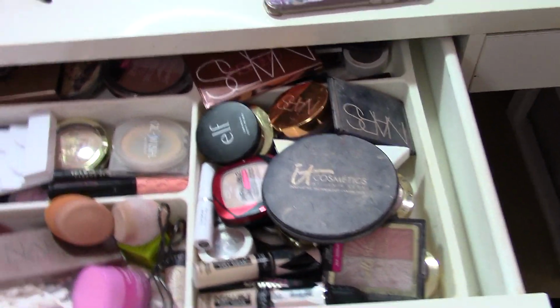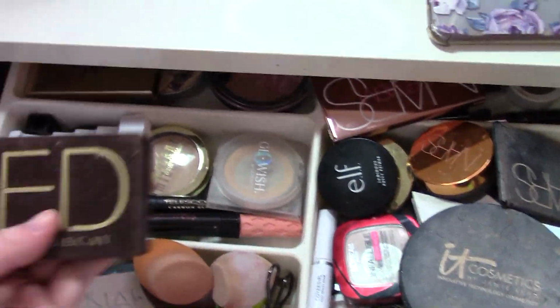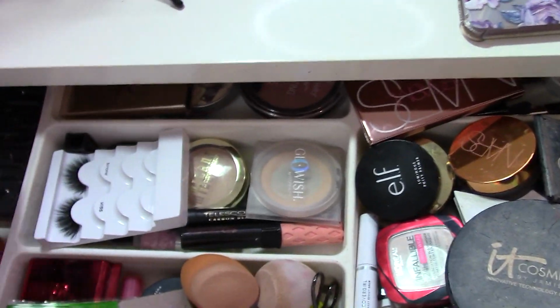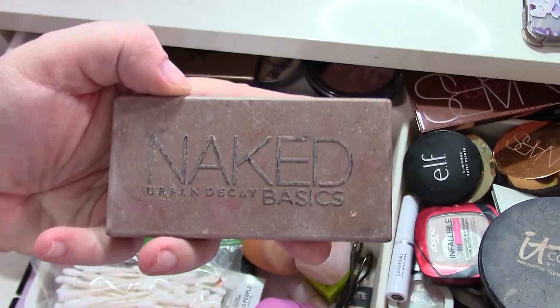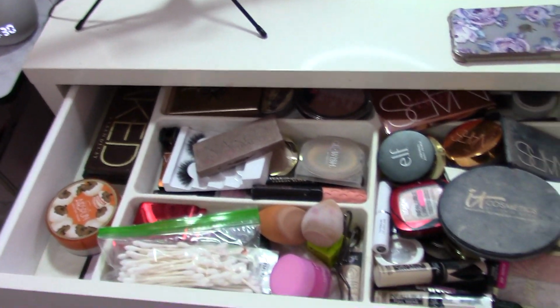Oh, and then I have one of my favorite palettes, which is the original Naked palette, but they don't make it anymore. So also really like this one. I'm dropping stuff. This is the Urban Decay Naked Basics. But yeah, I just have some different stuff in there.